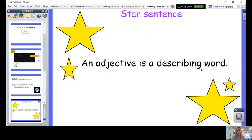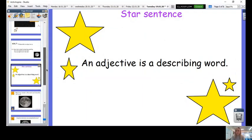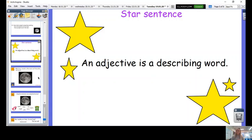Good stuff. Well done. Let's go back to our lesson. I'll share it again. And off we go. So an adjective is a describing word. So it gives us information about the item that we are describing. Remember yesterday we had a spider and then it was a big hairy spider. We had a trainer. We had a red stripy trainer.